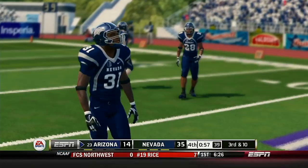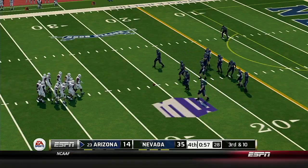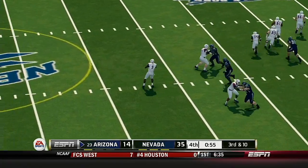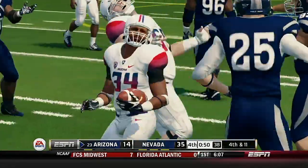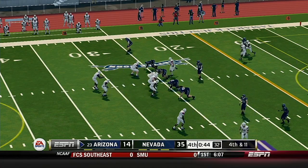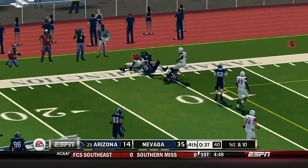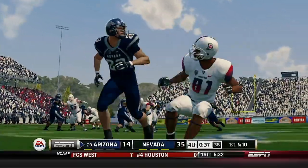Quick strike, and he drops it. Flips it middle to the running back. They'll get him for a loss. That's a loss of 1 yard on the play. Hauls it in as he's pushed out of bounds. 15 yards. First down.